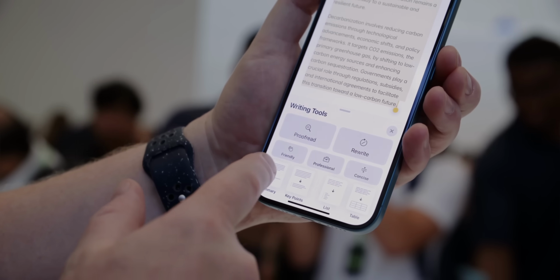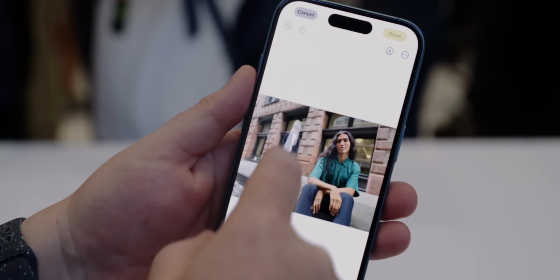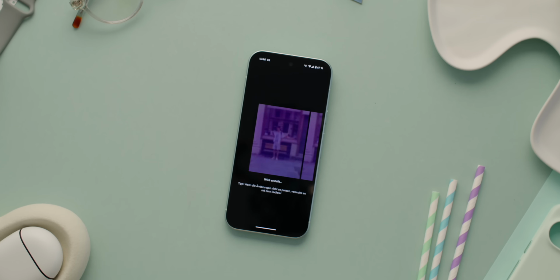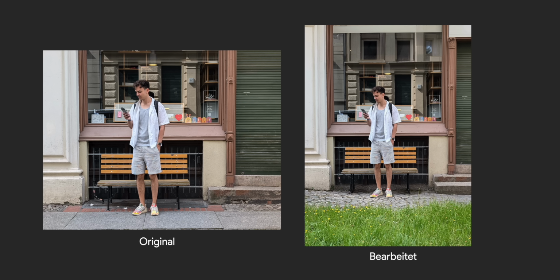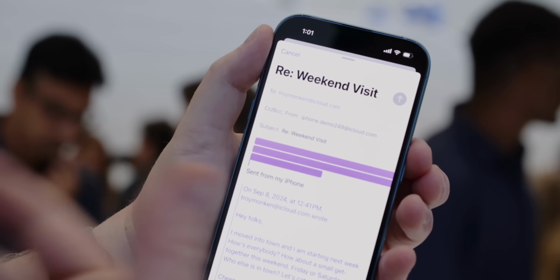The iPhone can proofread mails and texts and make them sound more professional or funny. With both phones you can remove stuff from pictures. With the Pixel you can even move it, resize it and expand the whole image. You can replace the sky and do completely crazy things.